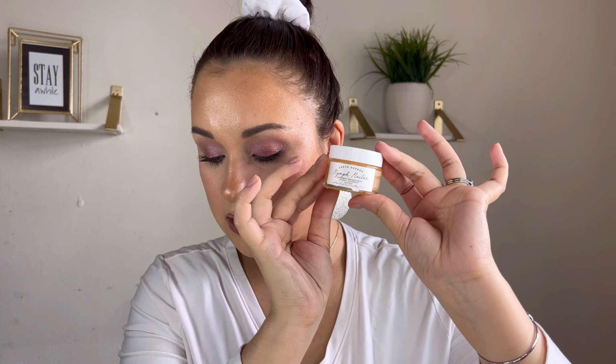So this goes for $38, and when I saw balm, I'm like, lip balm, eye balm, but no, this is an all over face balm. This is what she looks like, and this is 1 fluid ounce, so the same as a foundation. Ooh, it just reminds me of summer. It smells so freaking good, so I'm excited to use this.